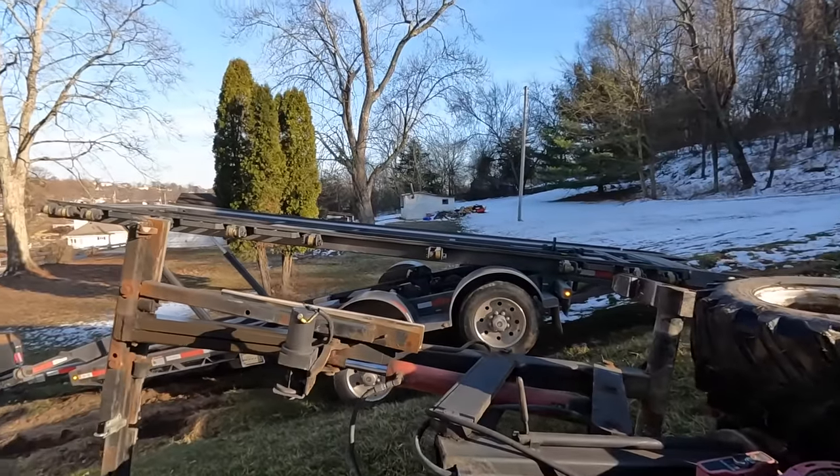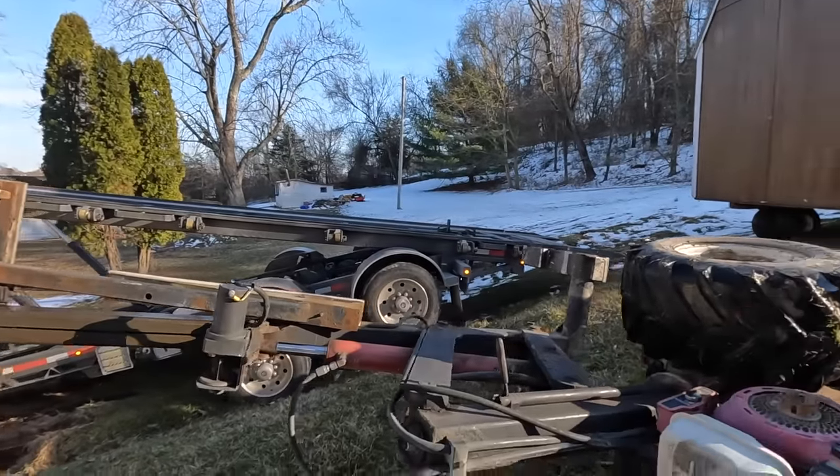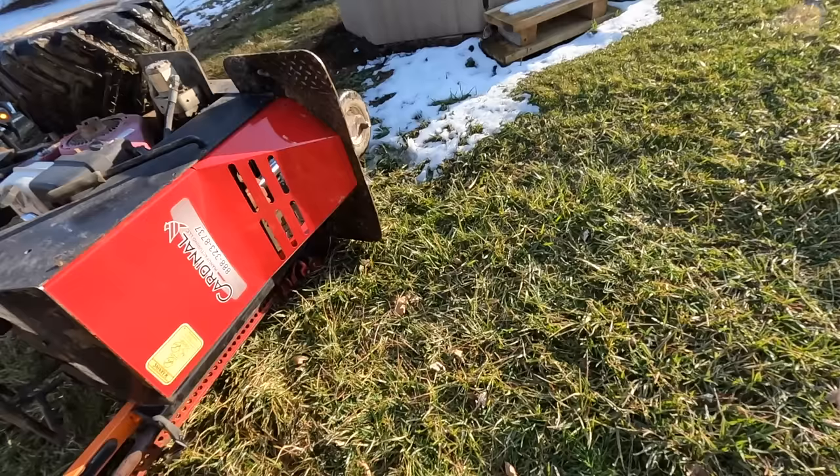Well, shoot. So you're probably wondering why the mule flipped over right there. Basically, all that happened was the left wheel went down into a little dip and I had the forks up too high, so I couldn't get those down in time. And it just basically started tipping over. By the time I realized what was happening, it was too far gone. I couldn't hold the thing.